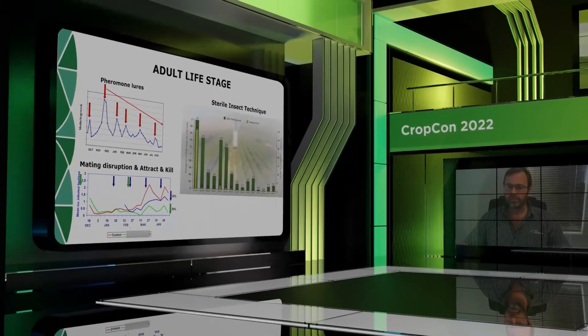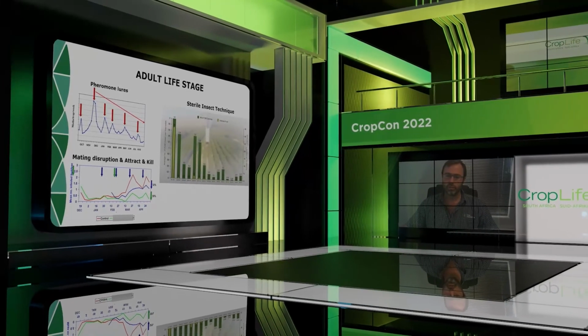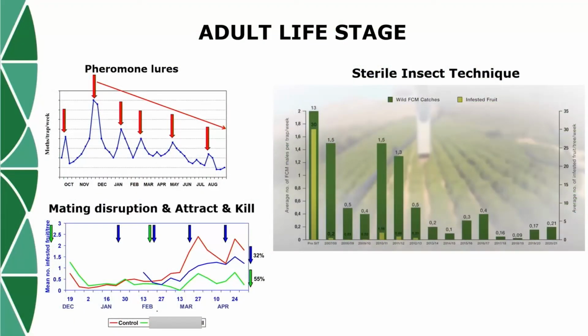So, moving on to the adult life stages. As an example, in the top left-hand corner, you've got what a typical FCM flight activity looks like over a season. This information, which is critical to pest management practices, is gathered through the use of pheromone lures. In the bottom left-hand corner, this is an example of efficacy gained through the use of mating disruption and attract and kill.